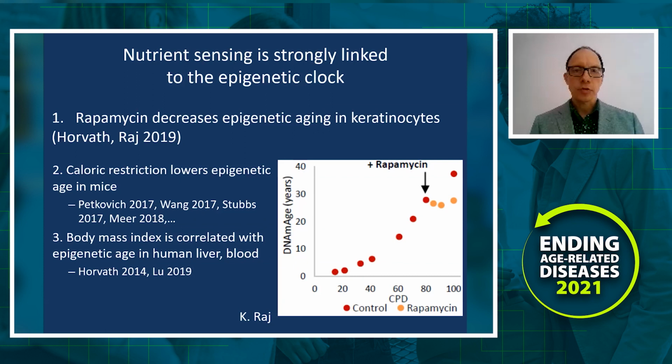Another hallmark of aging is nutrient sensing, and that is really strongly related to the epigenetic clock. And we know that from several lines of evidence. First, experiments administering rapamycin in keratinocytes. So Ken conducted extensive experiments where he showed that rapamycin really slows the progression of epigenetic age as you culture cells. So the red dots are control keratinocytes. They gain methylation age with cell passage number or cumulative population doubling level. The orange dots show what happens if you administer rapamycin. So in short, rapamycin may slow epigenetic aging of skin tissues.